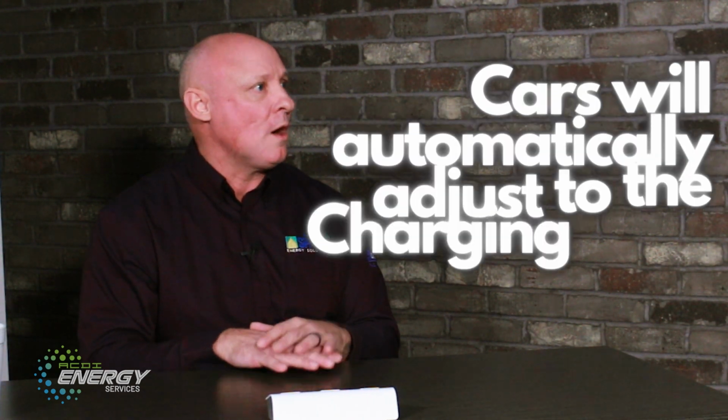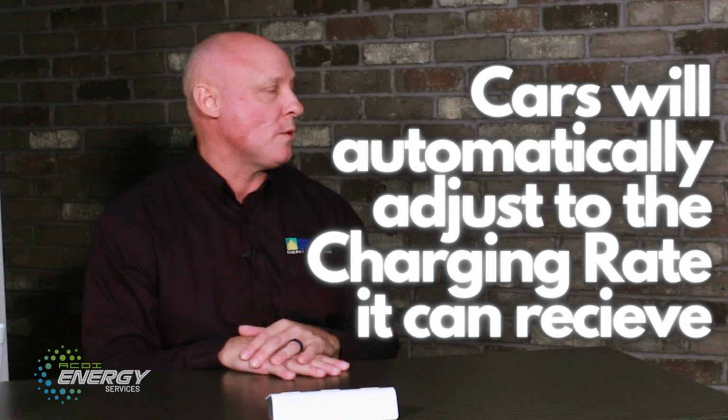but don't really need the full level 3 charger, they can get something, a 12 kilowatt or a 19.2 kilowatt. Exactly. And keep in mind, even though the charger may be a 19.2 kW, the car will automatically adjust and only charge at what rate that it can take. Okay. So even though you're plugging a 19.2 kW charger into your car, it may only charge at 10 kW.